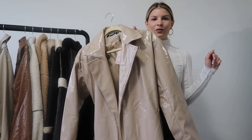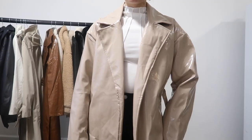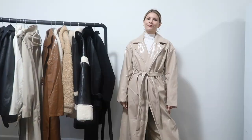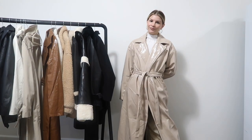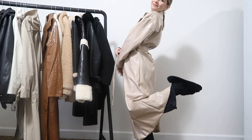And since I love that other trench coat so much, I also got a faux leather one from Missguided in a US size 4. It's the same kind of beige color, very similar length, and I just feel like it'll help me be able to wear my trench coats longer and stay cozier because the faux leather material gets you so warm inside. I just am super obsessed with this, and it also came with a belt so that I can cinch it at the waist if I wanted to.